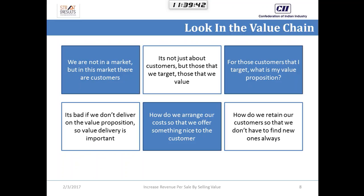Now, I don't know how as a company they've arranged their costs, but they're able to deliver something really nice to me. A product that works. I've heard all kinds of marketing stuff about how other people are making products that are soundless or use less power and so on and so forth. But they give me what I want. As a result, they've been able to retain their customer and they don't have to find a new one, because I'm just going to stay there until something catastrophic happens.